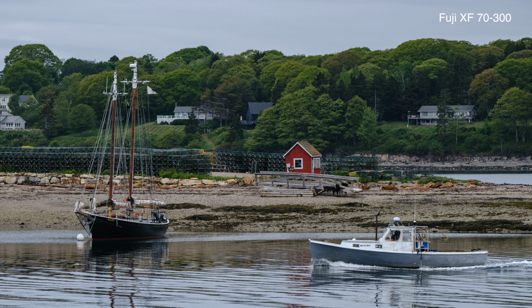So in this image here from Bailey Island, I wanted to make sure that I got a photograph of the schooner Alert here with all the lobster traps and the little red building and everything. I made that shot, and then I saw this lobster boat coming, and I said, oh boy, this is really going to make this image, and I believe it does.